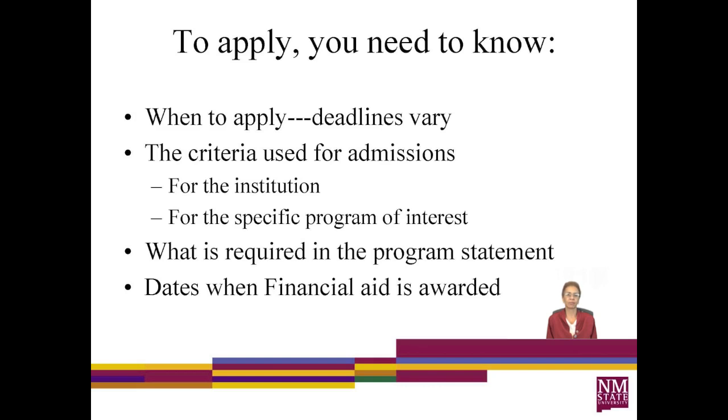You need to collect a lot of information before you apply to a given program. You need to know the deadline for your application and make sure that you have your application in way before the deadline hits. You want to find out the criteria that's going to be used for admissions, for the institution, but also for the specific program of study. Some universities are going to require a program statement. Others are going to require supplemental information. You also want to find out deadlines when financial aid is awarded. I'm talking about fellowships and graduate assistantships. You want to make sure that your application is at that institution before they make any financial decisions, so that you have an opportunity to finance your graduate education.